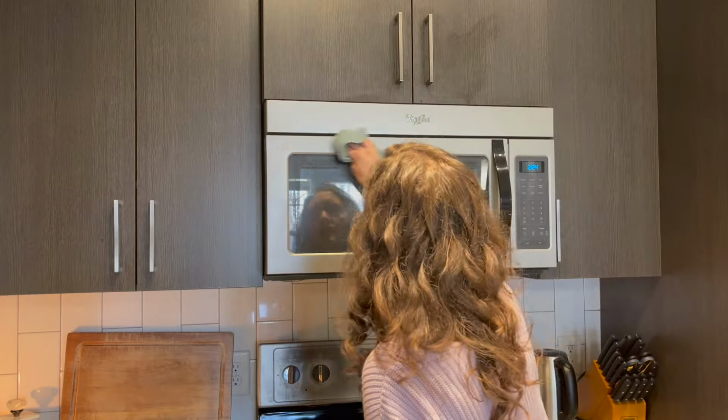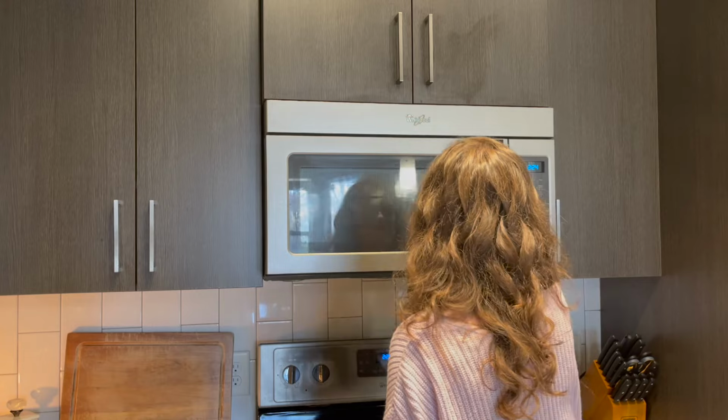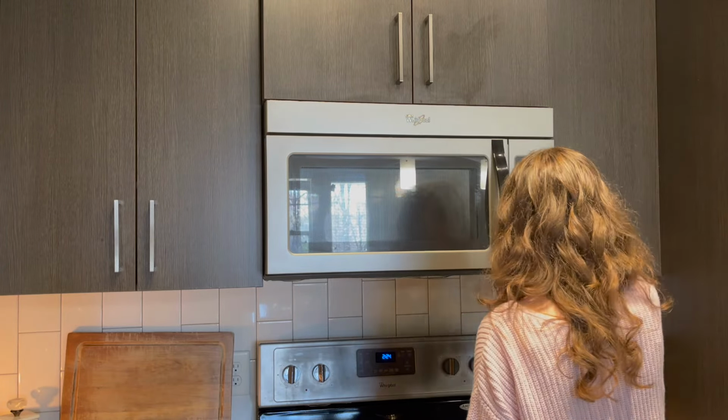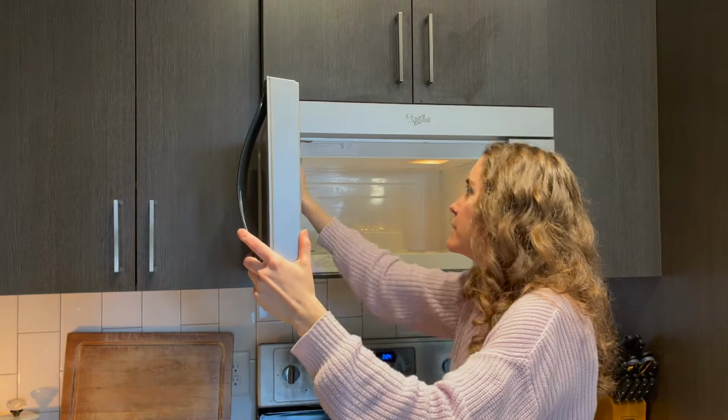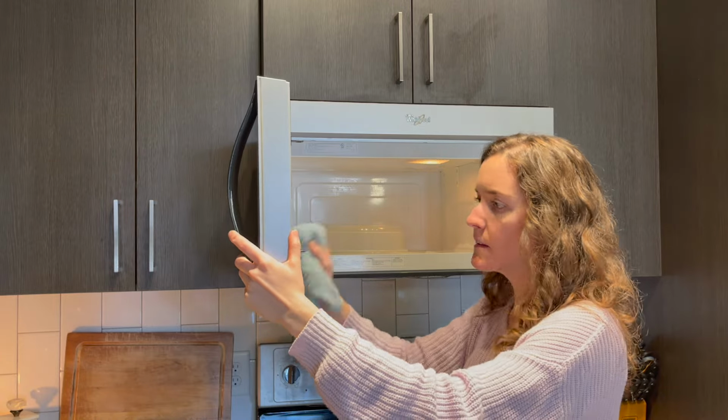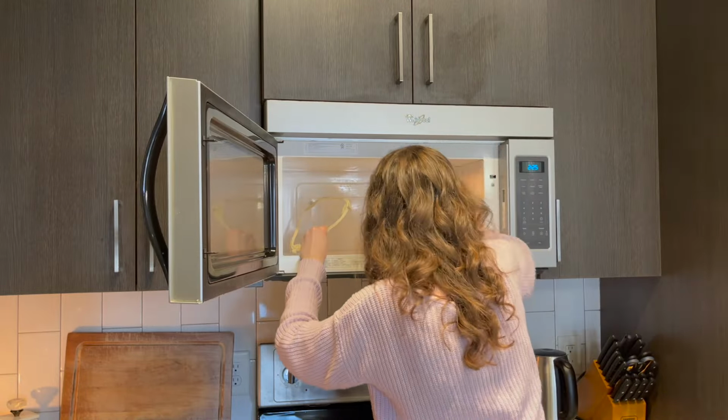I'm gonna wipe this down real fast. It really isn't too bad because I do try to wipe this down regularly. I clean this regularly, and I just try to, oh, okay. Well, there's some food in here.